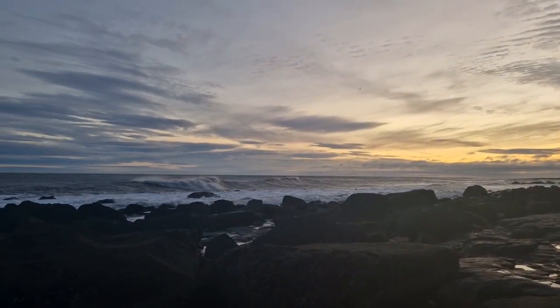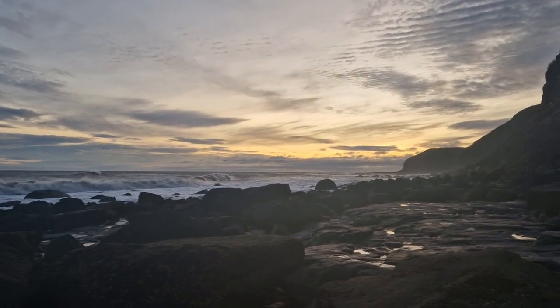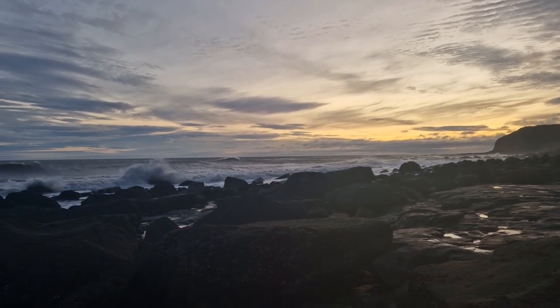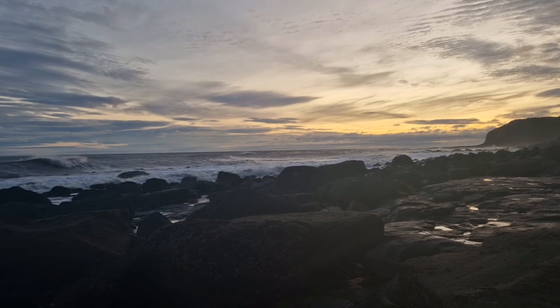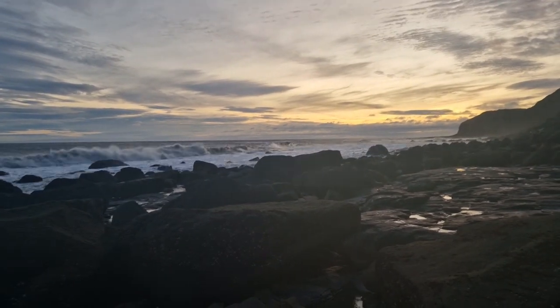Well, it's a very wild and blustery day on the coast. Just down at Ravenscar. Not done the far bay because, yeah, look at it. It's only about an hour after low tide as well. The sea's already up here.